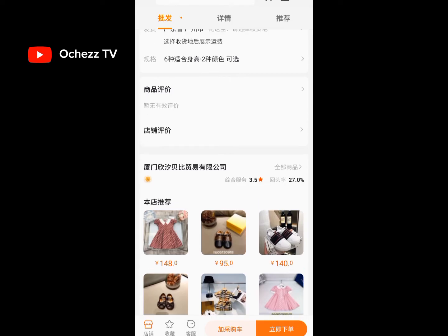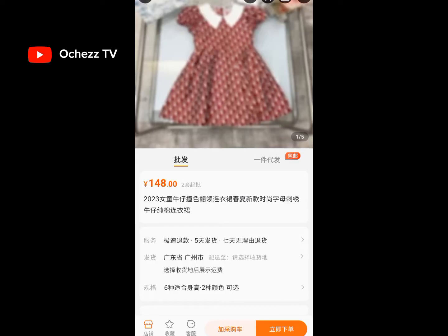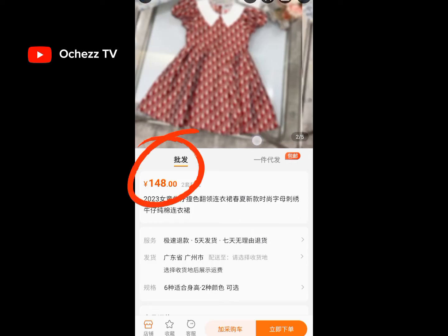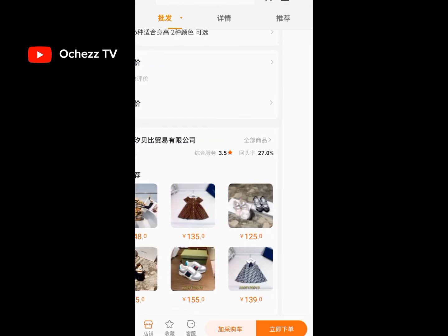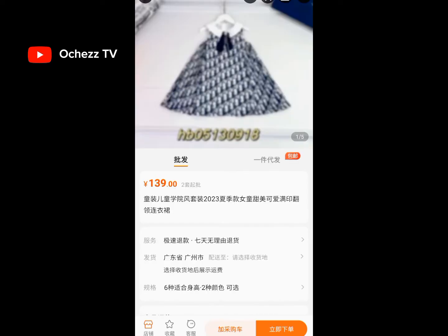So the trick is for you to keep clicking on the product. You can see this one here, it's expensive, 148 RMB. That is about 15,000 naira if you want to buy it. So all you need to do is to keep clicking on only branded products when you see one.